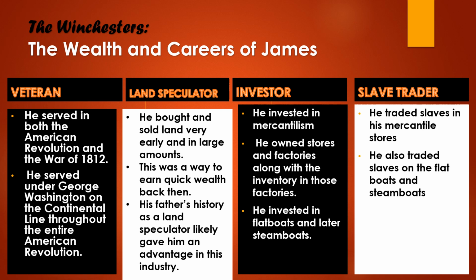As an investor, he invested in mercantilism. He owned many stores and factories along with the inventory. He invested in flatboats and later on steamboats. He traded slaves through his mercantile stores and also throughout his boat business.